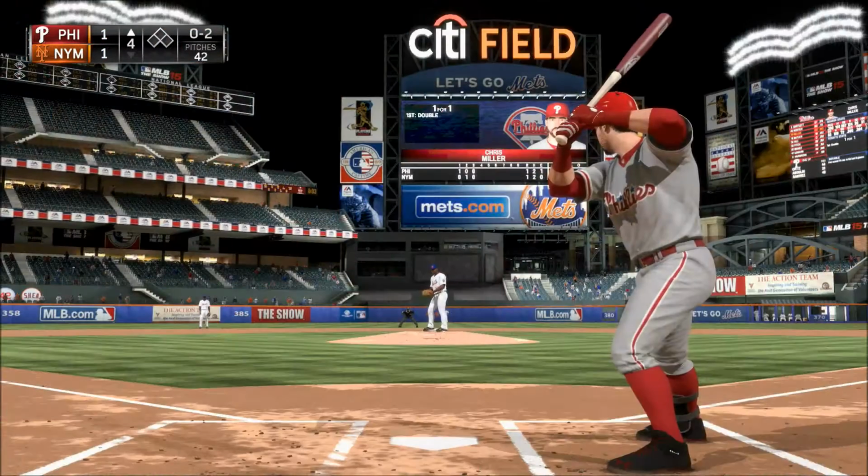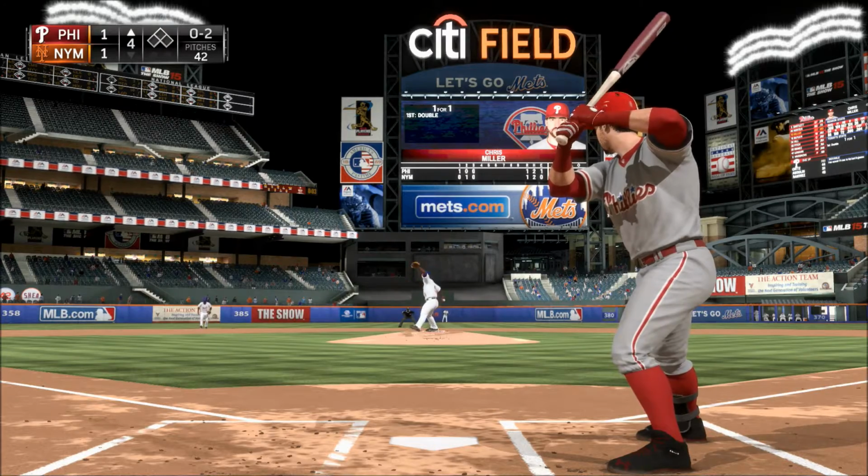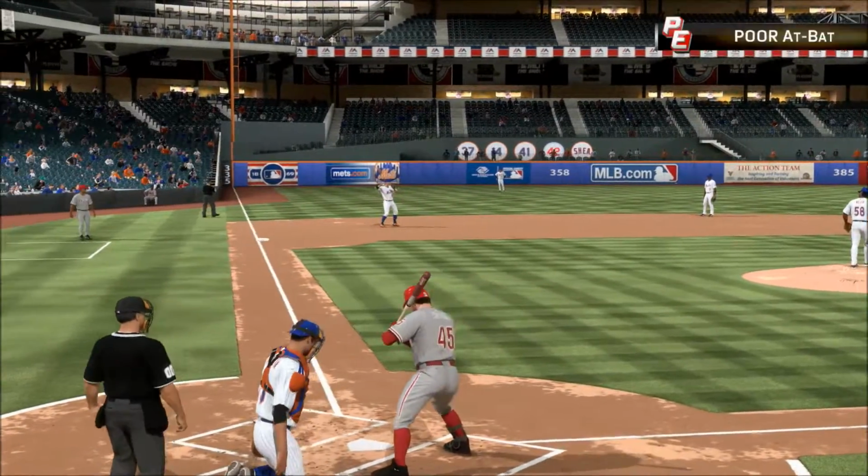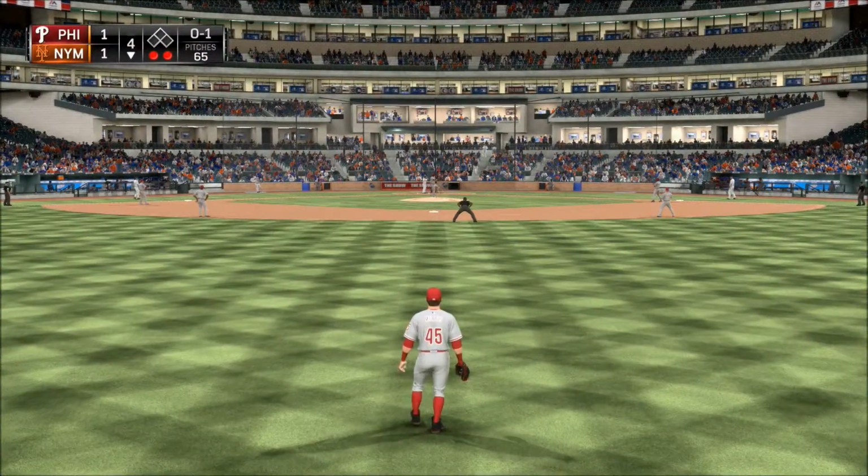Chris Miller, now here it comes. And he takes strike 3 called on the fastball, 1 gone. You know, and I think I'm taking the bat out of my hands.